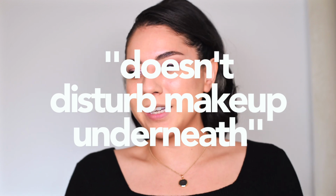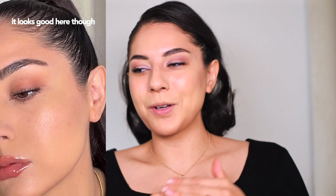They did an independent study of consumers with 54 people. Now, 100% said it did not disturb the makeup underneath. For me, I did not experience that. I've had it disturb the makeup underneath every time. 98% said that it layers well under and over makeup. I did try it a bit over makeup the first time, and it worked, but it did disturb the makeup. So I don't know if that's layering well. Under makeup, I think it did much better, which was the second time I tried it. I think it did layer well under makeup.